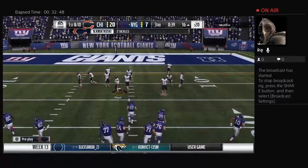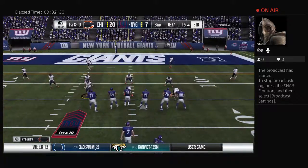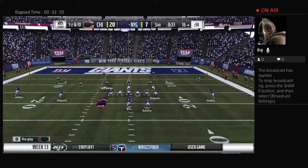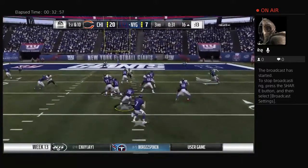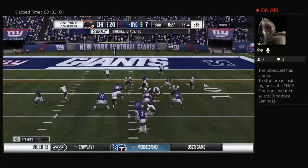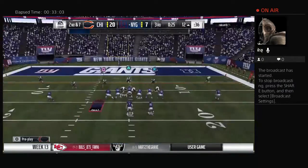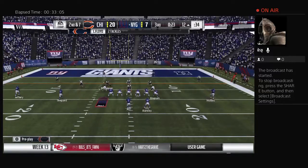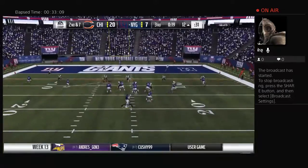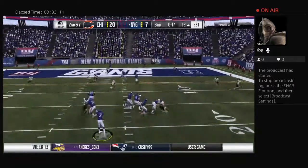Took till the second half, but finally a red zone opportunity here. They come up 1st and 10 at the 16. They go back to the ground now with Barkley. He takes us down to about the 12 for a gain of 3. Let's give a lot of credit to the offensive line. They've been able to move the ball really well on the ground the entire game, and while that wasn't a huge one, that's okay. They'll take them in short, steady bursts.